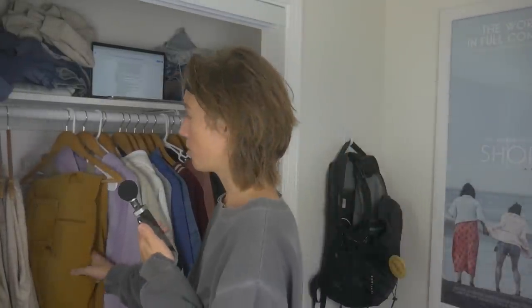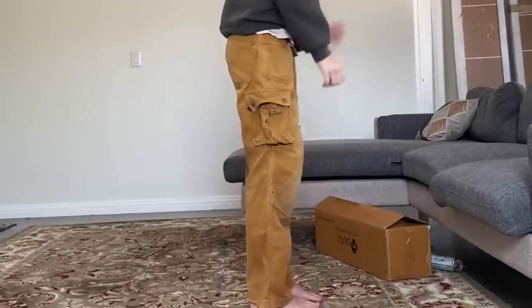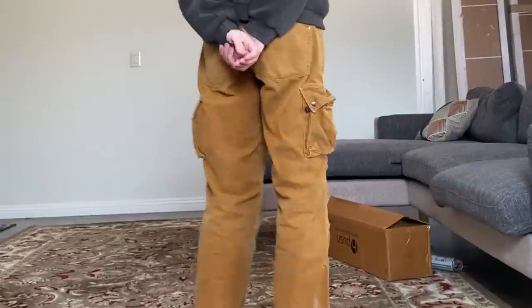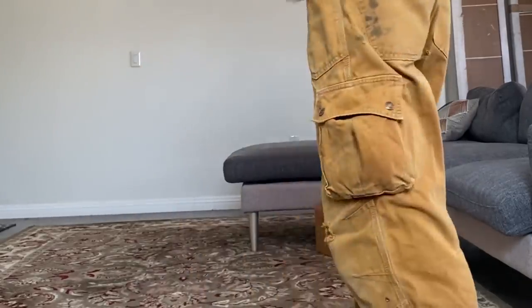We have these old crazy mustard-colored cargos that I got from Japan. I've never been to Japan, but I bought them from Japan. I don't know what the brand is. It's called World Jeans International. But freaking great repairs on these. Great distressing. They're really wide. The waist is great too. Fits me perfect, 29 waist.